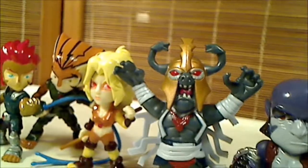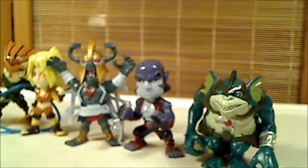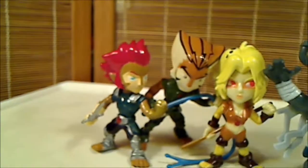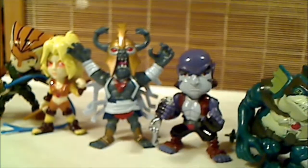You know what, though? I would say if you could get these figures mint in package, and if you have room, just leave them in the package. I think you're probably better off. So I'm going to have to stick these figures somewhere where they'll be able to stand on their own. And who knows where the hell that'll be.